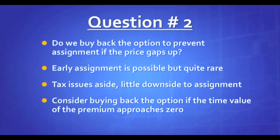Now, there are times when I do consider buying back the option when the stock price gaps up. And that has to do with the time value of the premium approaching zero. Because as the strike gets deeper and deeper in the money, which means the price of the stock goes higher and higher above the strike price, the time value of that premium will approach zero, and the stock will start to trade at what's called parity or all intrinsic value. So let's take a look at the actual premium that you discussed in your question and see how that plays out.